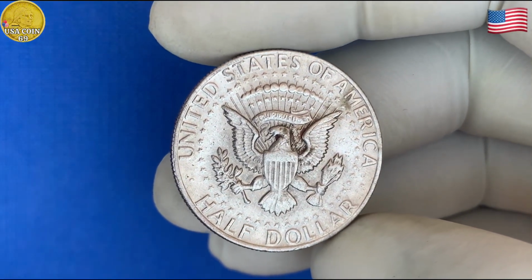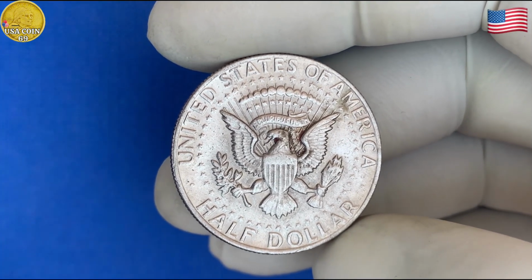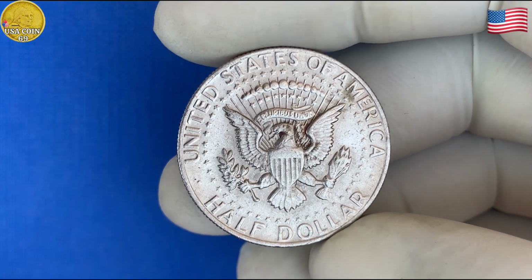The coin also appeals to a broad range of collectors. Those who seek well-preserved examples, those interested in bicentennial issues, or even those simply looking to own a coin connected to an unforgettable era of American history.